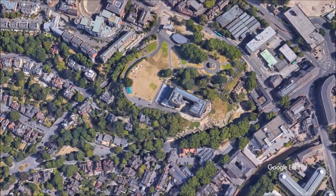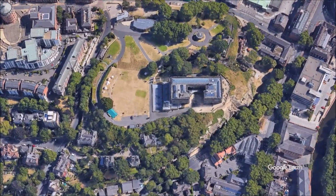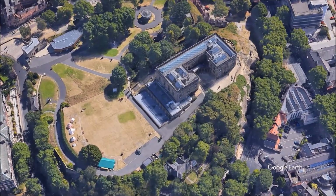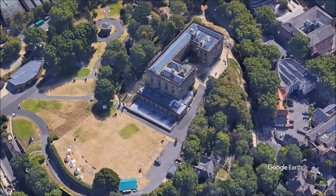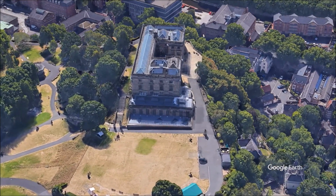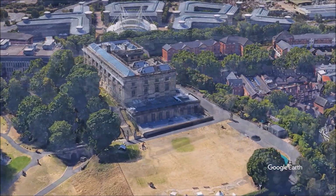The site occupies a commanding position on a natural promontory known as Castle Rock, which dominates the city skyline, with cliffs 130 feet (40 meters) high to the south and west. William Cavendish, 1st Duke of Newcastle, started to build the mansion in the 1670s. It was completed by his son, the 2nd Duke of Newcastle.